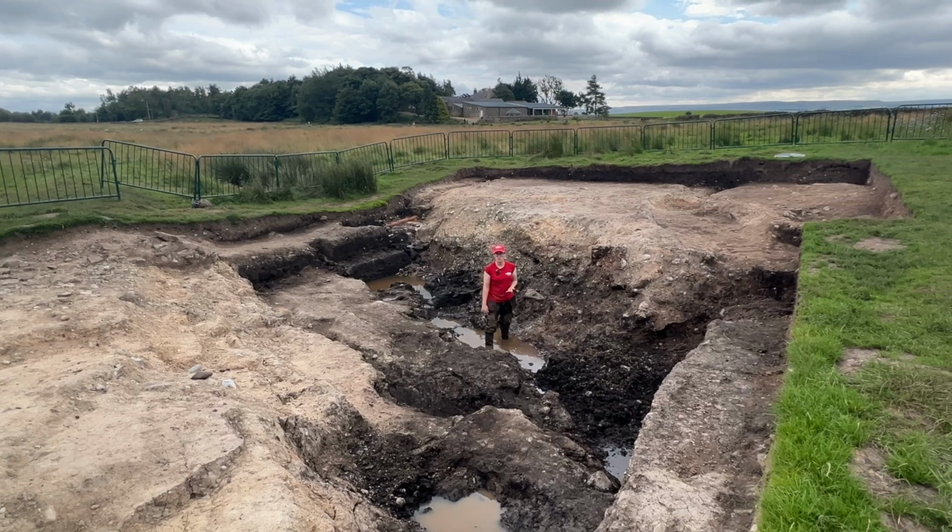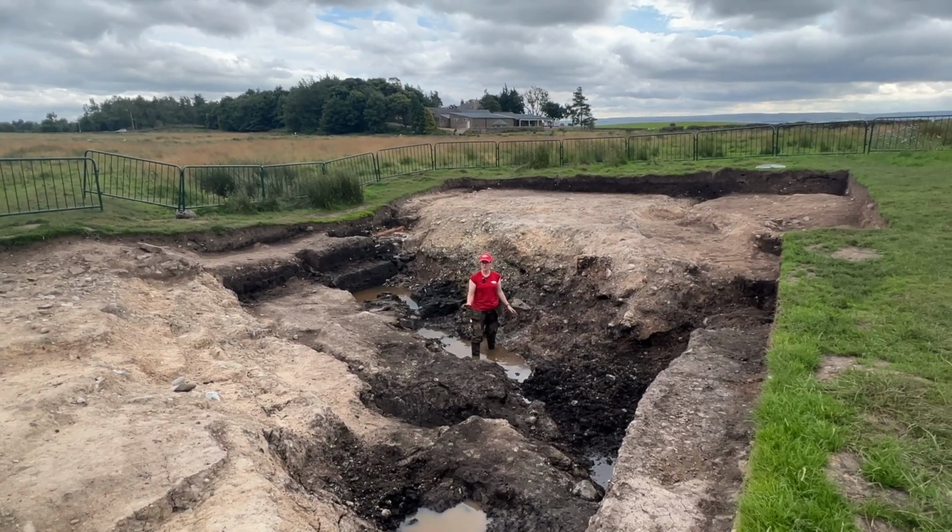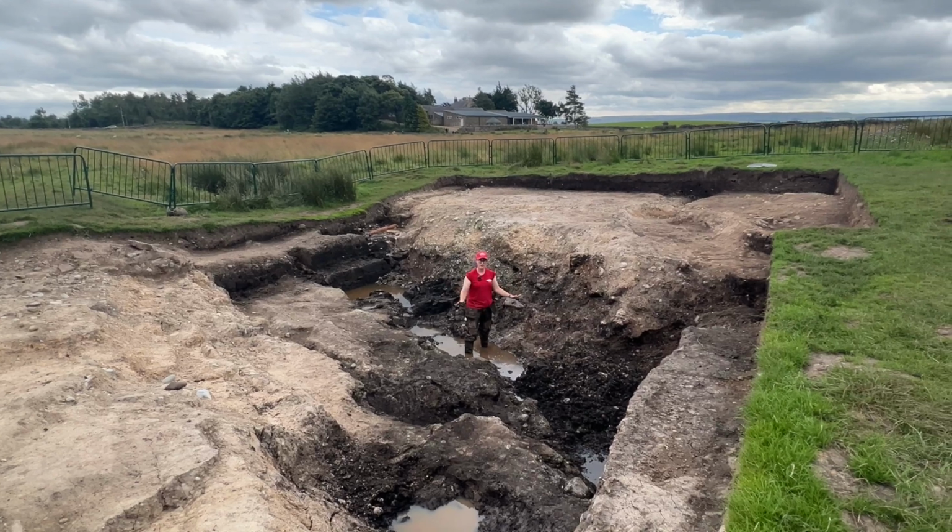In terms of what this is and why it's here, from the shape of the construction cut, we can see that it's a military ditch. This really, really steep south side to my left, and then a much shallower north side on my right, is pretty characteristic of a military ditch.